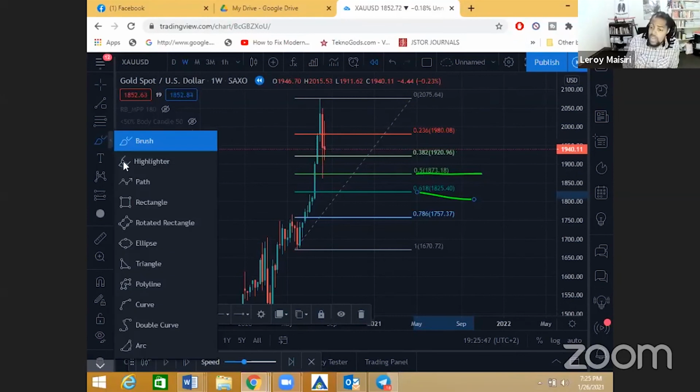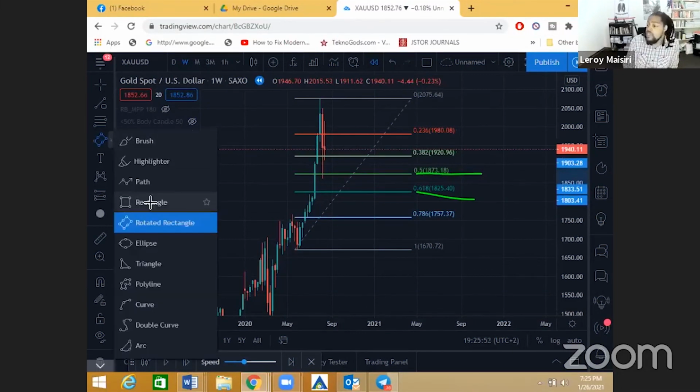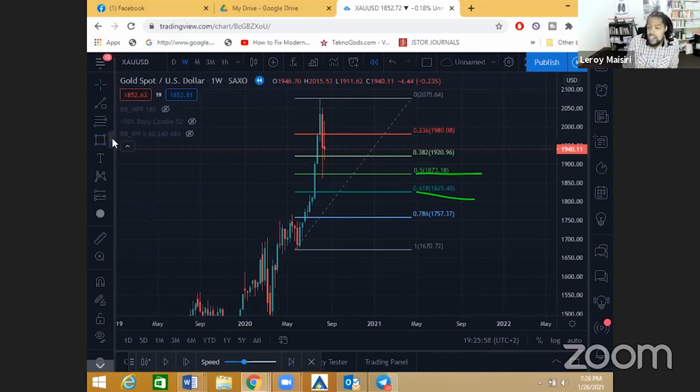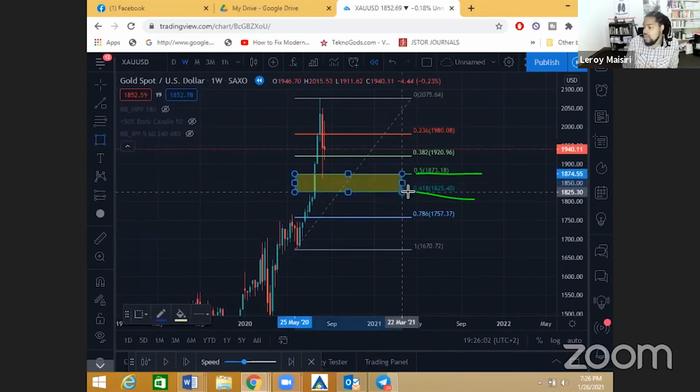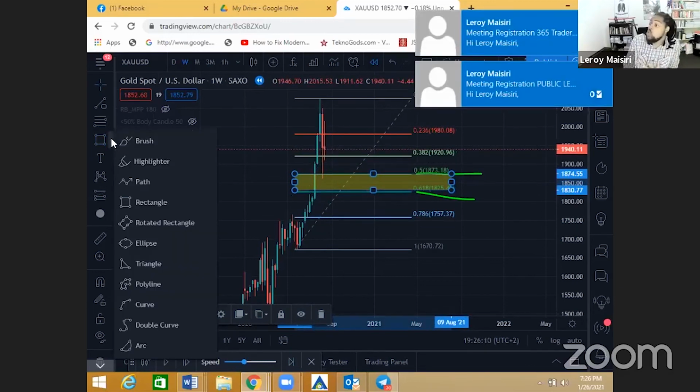61.8%. Right, I'm going to mark this area for you carefully. The retail trader level, 50%. What's going on? Right, there we go. Retail trader area right there. I'm going to make this yellow, right? See that there? That 50, that's where price is now. When we started to realize that, oh my God, there's a swing low happening.